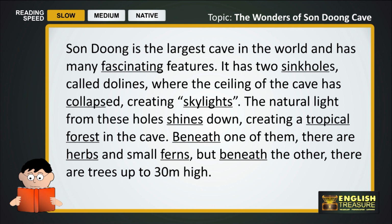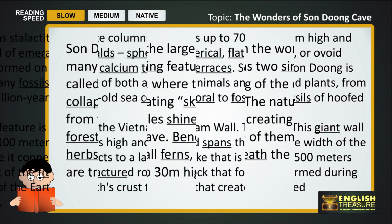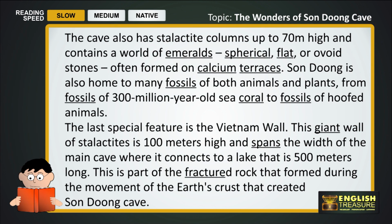Beneath one of them, there are herbs and small ferns, but beneath the other, there are trees up to 30 meters high. The cave also has stalactite columns up to 70 meters high and contains a world of emeralds, spherical, flat, or ovoid stones, often formed on calcium terraces.